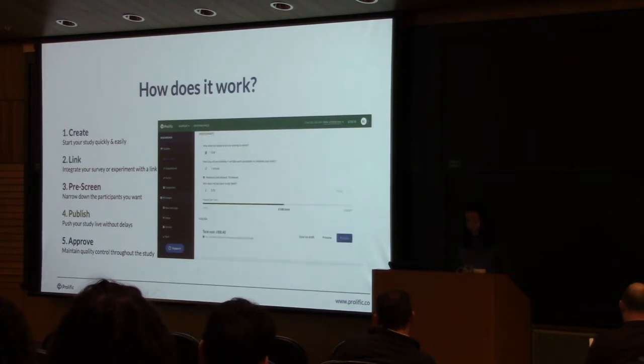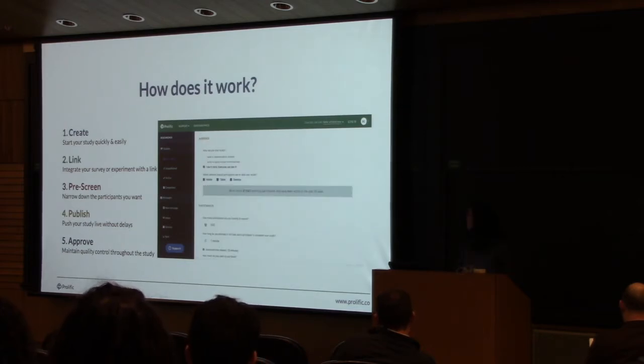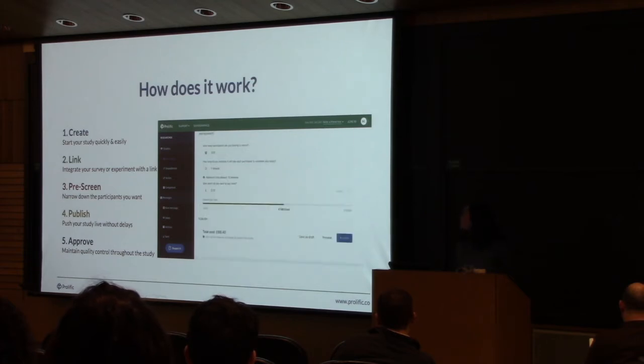And next, you give us the sample size you want, tell us how long your experiment will take to finish, and set your hourly reward rate, and then you can just press publish. And the study will be made available to people who fit your demographic criteria. Once it's published, you can see in real time your study places being taken up.